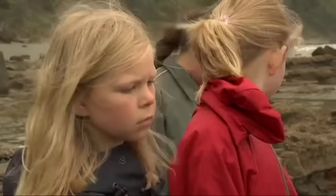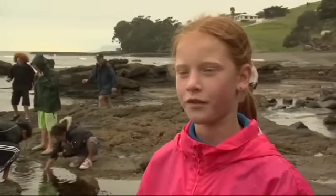This girl went into the Taniwha cave to get some crayfish for her family, and the Maori people believe that there's a taniwha in there that gobbled her up.